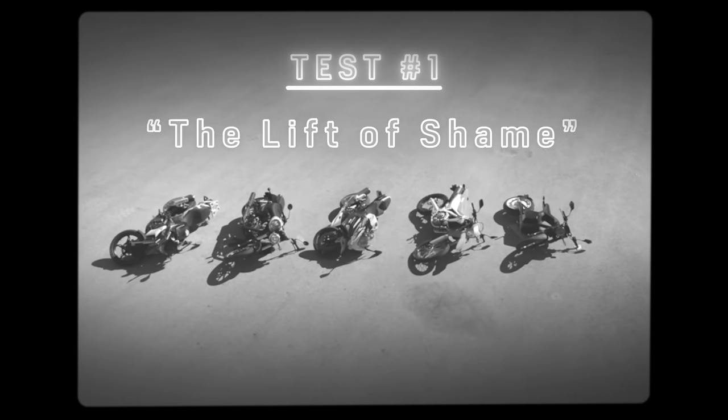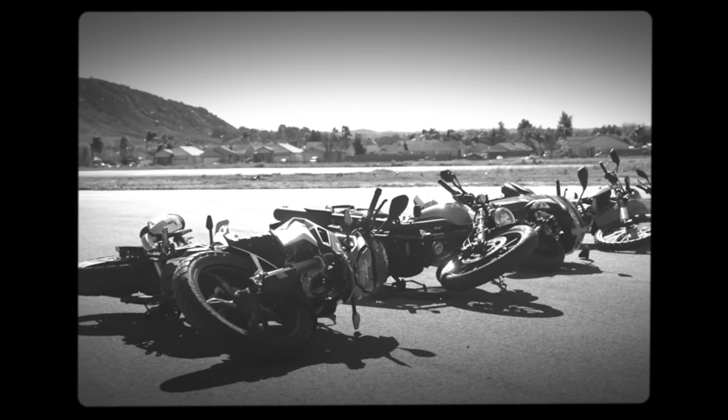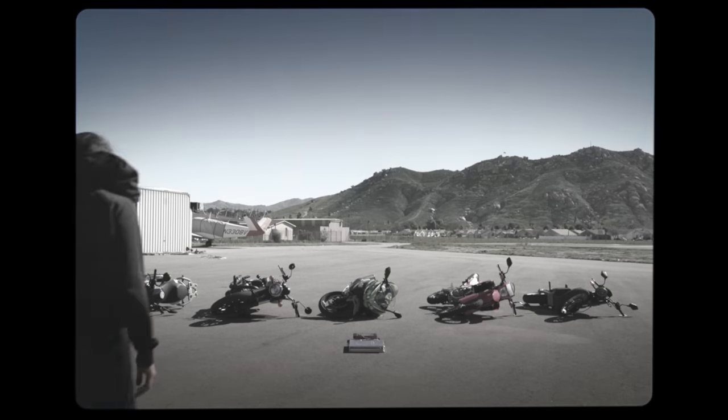At one point or another, just about every rider will tip their bike over, so we set up a test to see how much effort it takes to lift these machines upright. A measure of how much a motorcycle weighs in a situation that's bound to happen.